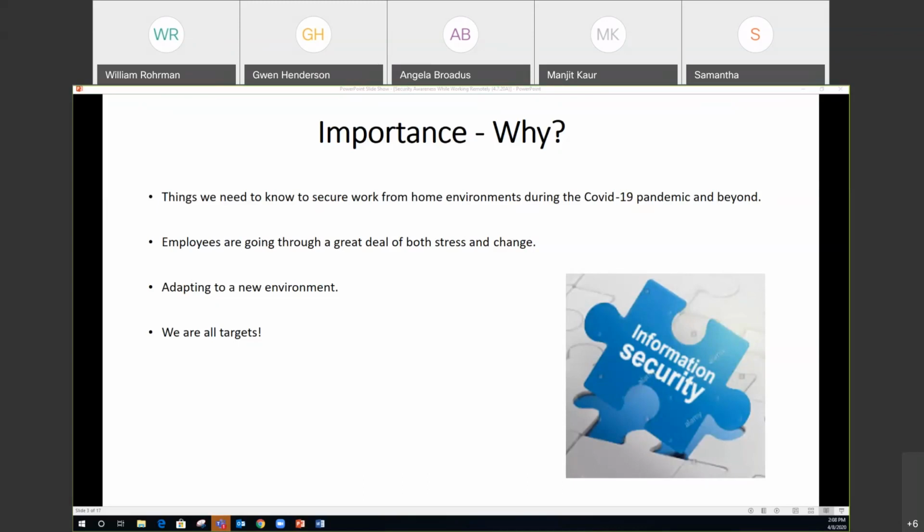There are multiple things that we should know while trying to secure work from our home environments during this COVID-19 pandemic time frame and also beyond. The reality is that any time we're working away from the office, employees are going through a great deal of both stress and change, a culmination of a lot of things that we're having to juggle. Those things have pushed us into adapting to a new environment. We have to look at all those things, but still stay cognizant of what our responsibilities are and how we should handle those.